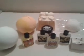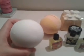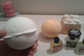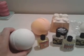And another one that I can't wait to try, because I've always had the small So White, which is their appley bath bomb, and now it's a huge one, so I can't wait to have a nice Lush cocktail, or might just have it on its own for the first one I try.